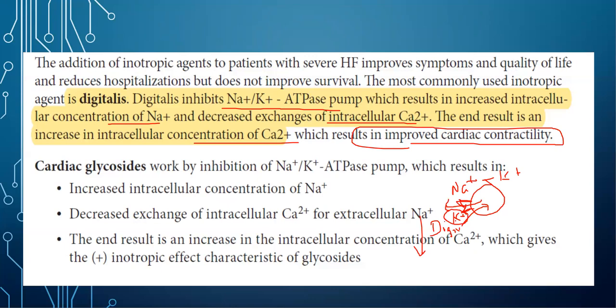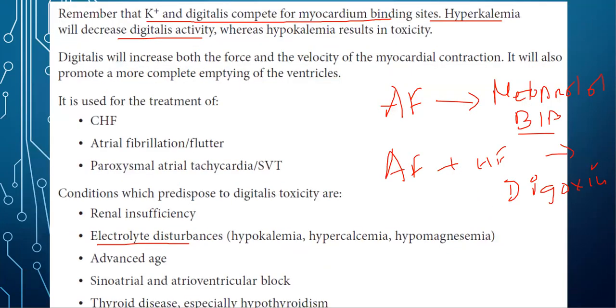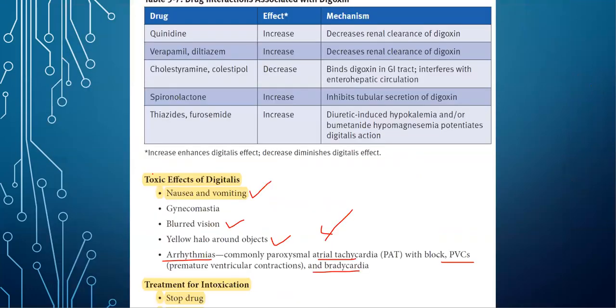The problem happens if someone has hypokalemia. That means if there is low potassium in the body, then who is stronger? Digoxin. Digoxin will attach to this receptor, and it will go too much into the cell, and it can cause digoxin toxicity. So the main thing is that if a patient has hypokalemia, it causes digoxin toxicity. If a patient has hyperkalemia, it decreases digoxin activity. Is this clear for everyone? Okay, so that's good then.